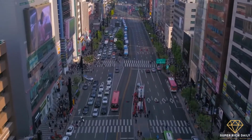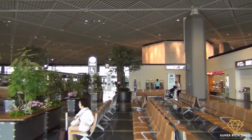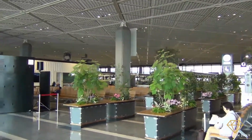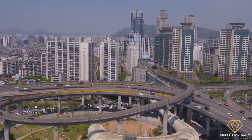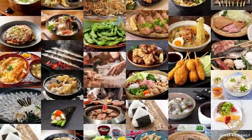If you're traveling to Japan, you should know that there are currently 98 airports in the country, 28 of which are managed by the national government and 67 by local authorities. Japan is known for its engineering as much as it is for adorable, quirky and tasty things.